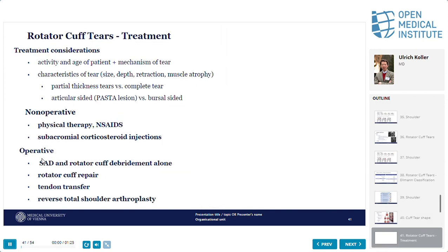What do you think, which kind of shoulder pathologies or what kind of tears should be treated? Should they all be treated arthroscopically or through surgery? No. We also start with a conservative treatment. What do you do as a... Injection. Yeah, injection, but what else? Physical therapy. Yeah. Why physical therapy?